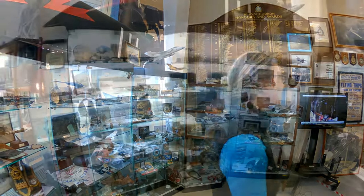If you like your history and you like your RAF history, you're going to want to come here. It's really good. What I like about this is that when you walk through the doors, it's like a timeline of history. So you set off at World War One, and now we've got to the Cold War, and as we go around the corner, we head more towards the Lightning and the F-35B. Morning. Hello. Morning.